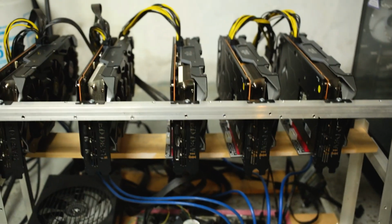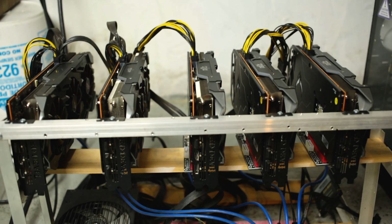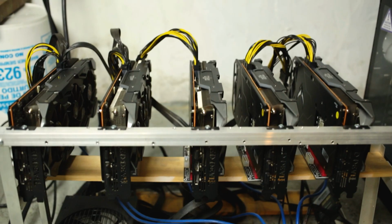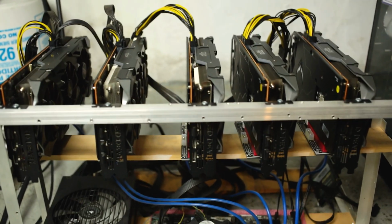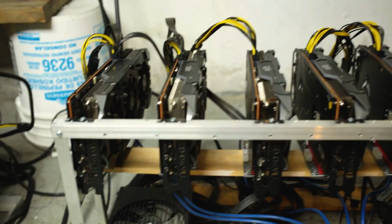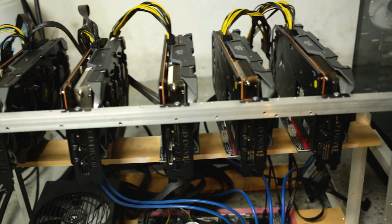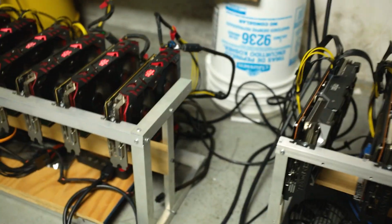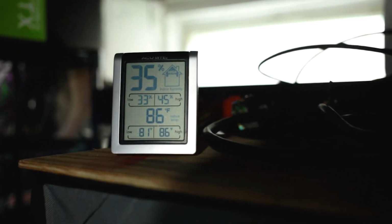So I'm going to get this one powered on and mining, and then we will go inside of HiveOS on the computer to check on it and make sure it is going well. But I am excited to get it on the 240 volt. Now down in this basement, it's about 86 degrees Fahrenheit. I'll try and show you the thermometer over here. It is about 86 over here and about 93-ish in my tent.